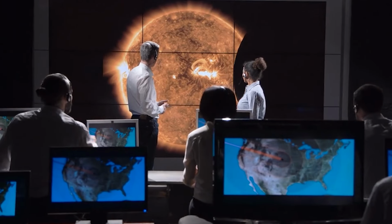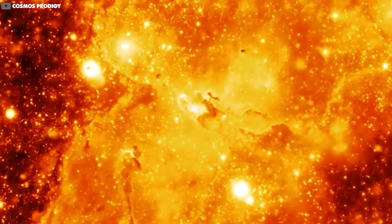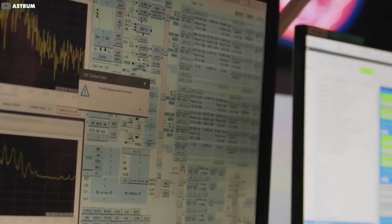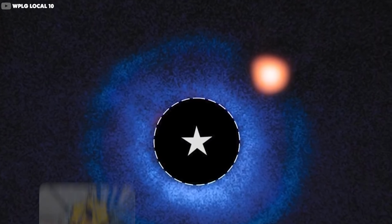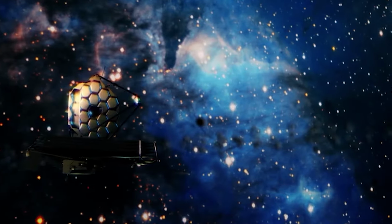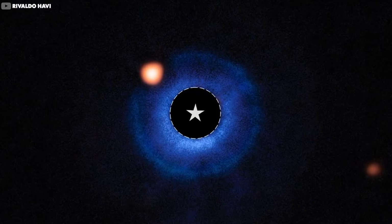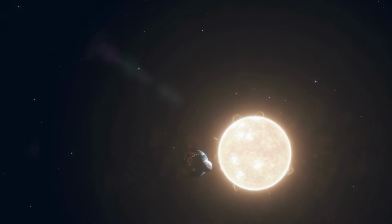The telescope was engineered with instruments capable of capturing faint planetary light next to the overwhelming glare of host stars, a task that requires incredible precision and sensitivity. With this success, Webb has proven that it can deliver on one of its most technically demanding promises, further solidifying its status as humanity's most advanced space observatory. This moment also has significance as a major turning point in exoplanet research.